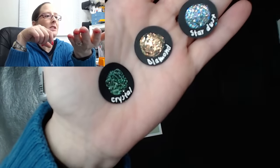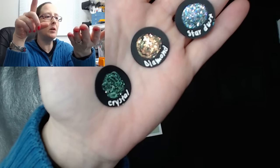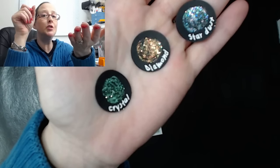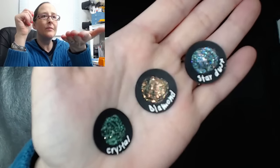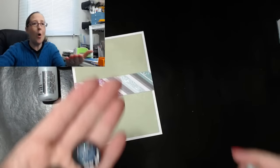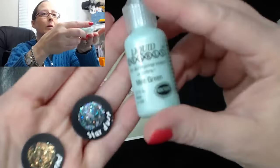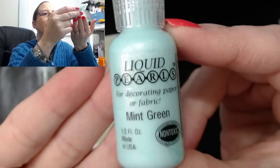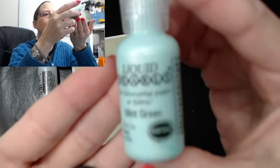Kelly Lee says, also another tip, liquid pearls with glitter sprinkled on top adds dimension to the glitter. So if you've got liquid pearls, I'm pretty sure I do. So this is a liquid pearl, well, I'm losing my seat. Ooh! This is a liquid pearl. This is what she's talking about. And we didn't plan that together. I just happen to have some, so I'm really glad because that helps people out.